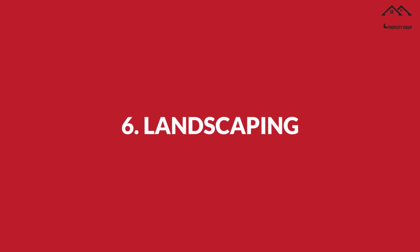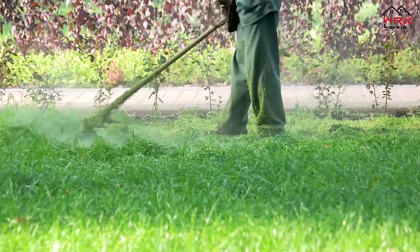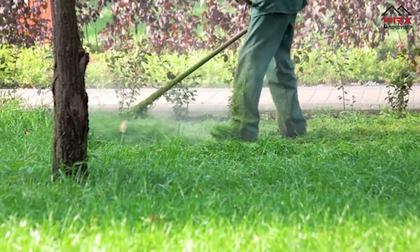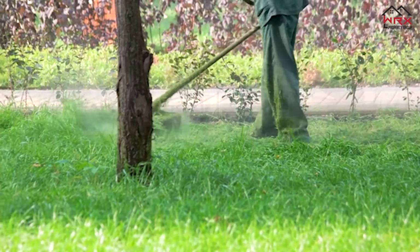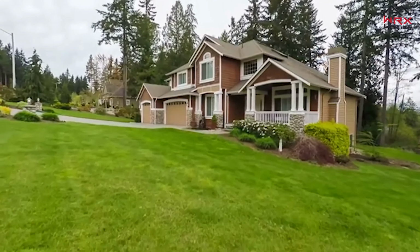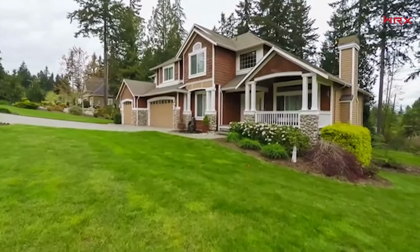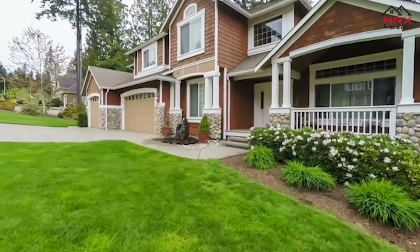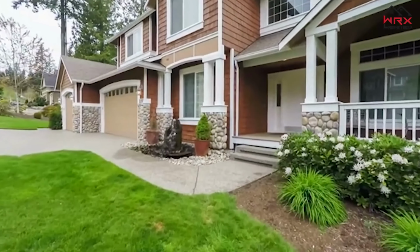So if your inside looks great, you have to make sure that the outside looks great. Landscaping is a big one. Make sure your grass is cut, the bushes are all trimmed, there's mulch where it needs to be, everything's nice and clean and tidy on the outside. If it looks great inside, it should look great outside. That way the whole thing comes together, and really the buyer has a great experience going through your property.